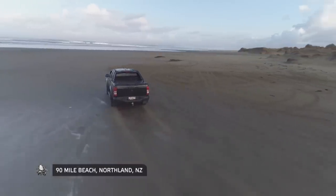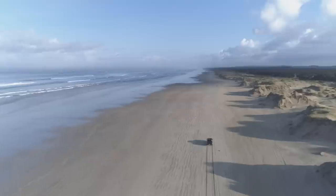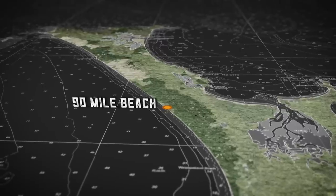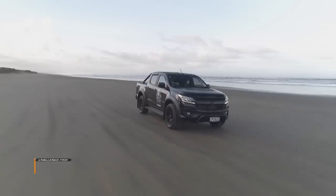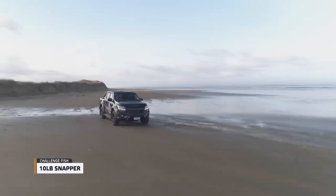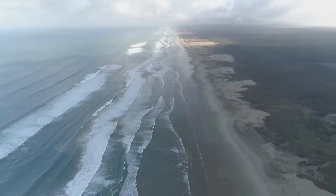So with the morning brew taken care of, we made the 15-minute drive to the picturesque white sand West Coast. This stretch of beach was once the main road, and still to this day, it's a public highway. Plenty of vehicles use the beach, but mostly fishers and tourists. 90 Mile Beach is in fact only 55 miles long, but it's still a very impressive piece of coastline, which stretches from Ahipara all the way north to Scott's Point, which is only 3 kilometres south of Cape Maria van Diemen. This week's challenge fish is a 10-pound snapper that must be caught from the beach. Snapper are fairly common around here, but one thing that's absolutely certain, surfcasting can be a very challenging game, so we'll have our work cut out for us if we are to avoid the consequence.